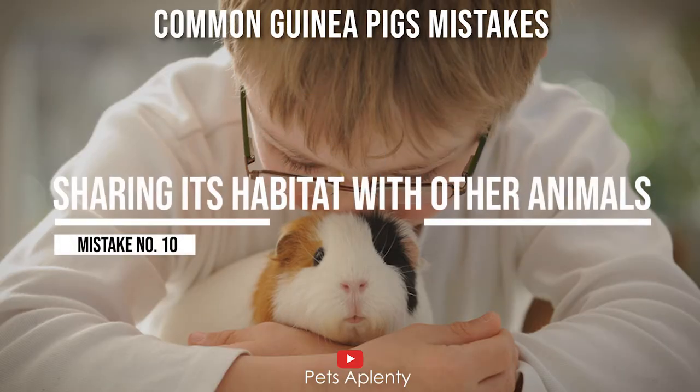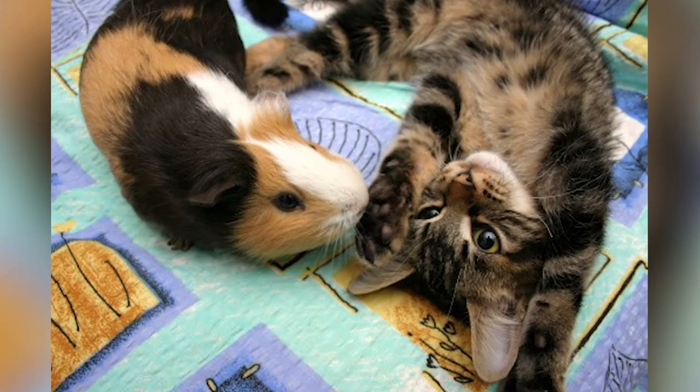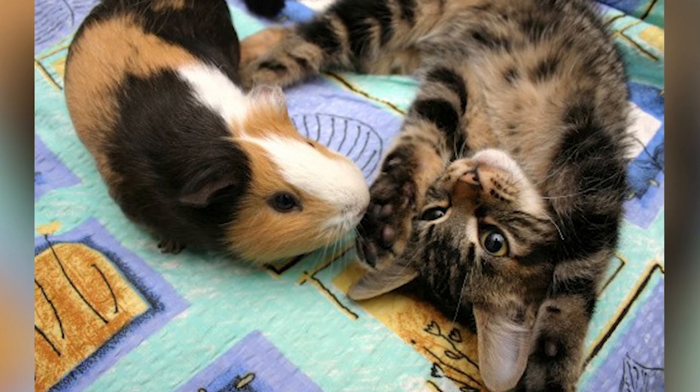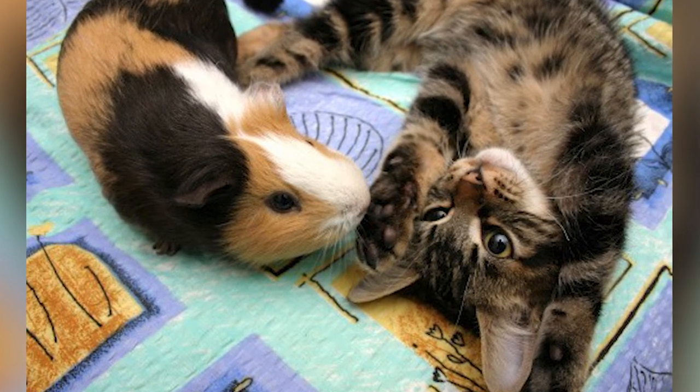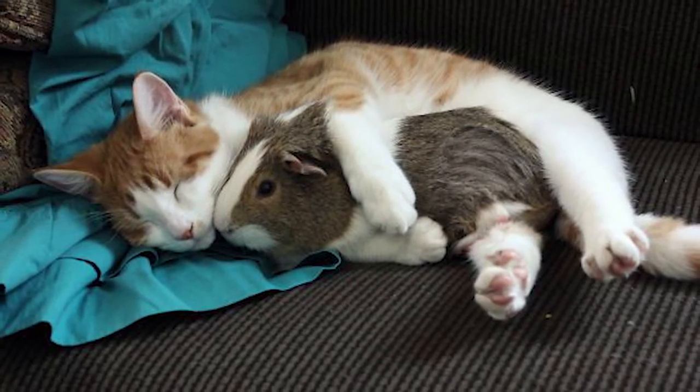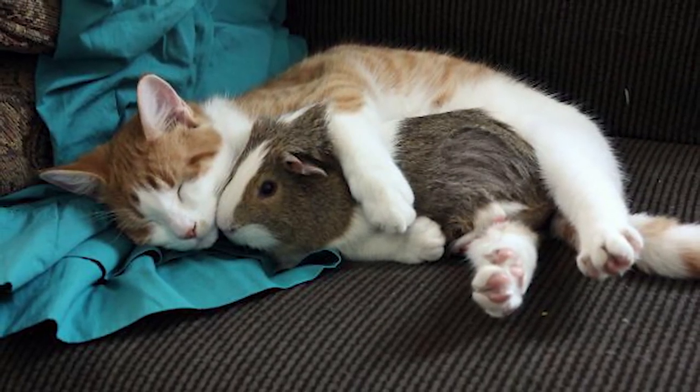Mistake number 10. Sharing its habitat with other animals. Guinea pigs require a reasonably large habitat or cage with plenty of room to run around. People with more than one pet may be tempted to have guinea pigs share their living area with other non-predator pets, but it is not a good idea.